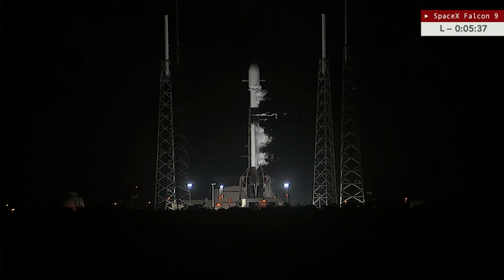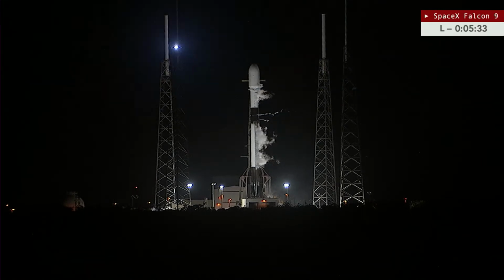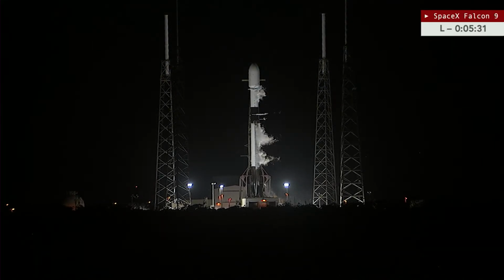We also heard a call just a few moments ago indicating that the first stage of the Falcon 9 is also fully loaded with kerosene. So right now about 46,000 gallons of kerosene has been loaded into the Falcon 9 vehicle. Liquid oxygen loading will continue for about another 3 to 3.5 minutes or so.